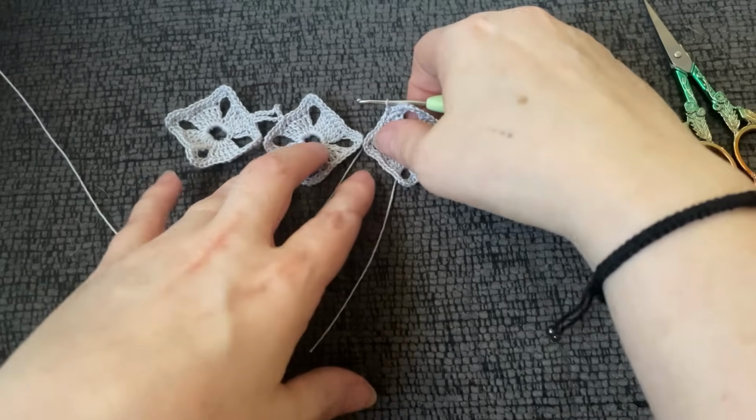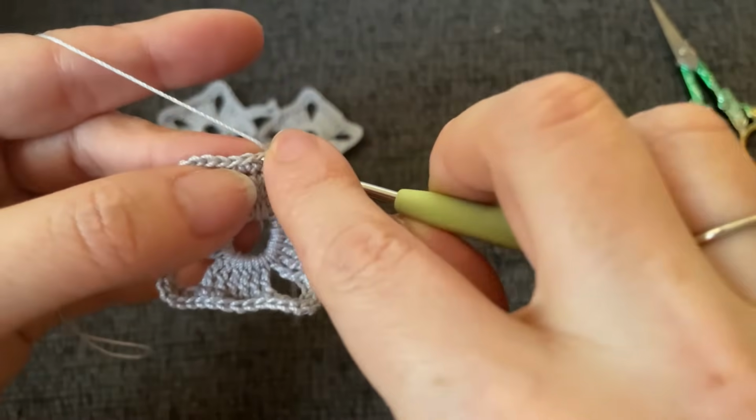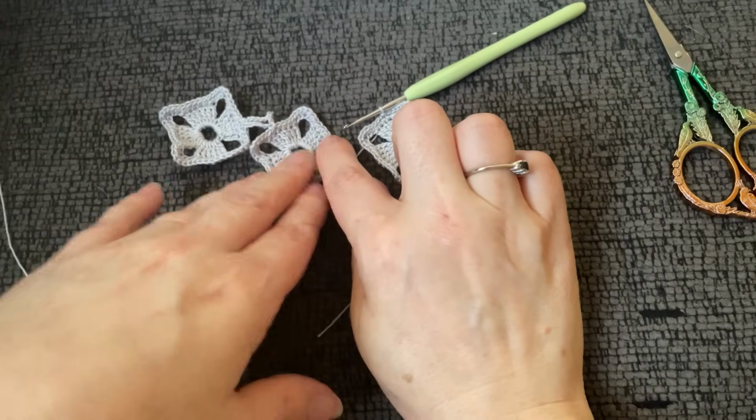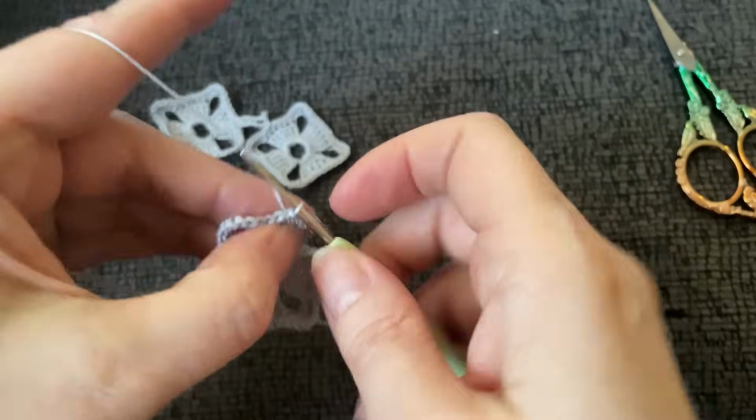Now I need to go this way. I'm wondering if I shouldn't slip stitch over one more. You see what I mean? To keep it low, because these two are low. So I'm thinking one more.